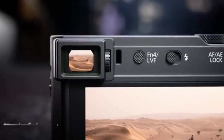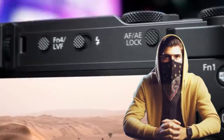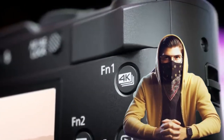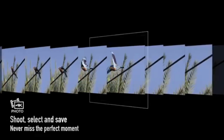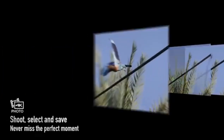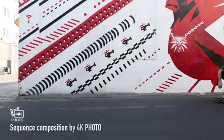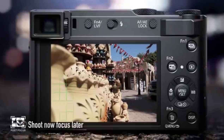Its fast autofocus system and built-in electronic viewfinder make it easy to capture sharp, well-composed shots, even in bright sunlight. The TZ200's 4K video recording capabilities make it a great choice for travel vloggers, allowing you to document your journeys in high definition. Its compact size means you can slip it into a pocket or small bag, making it ideal for travelers who want a powerful camera without the bulk.